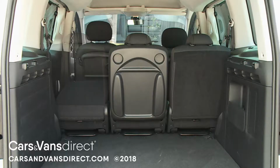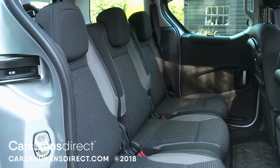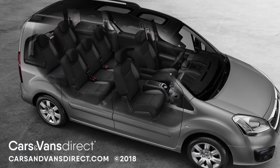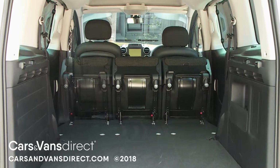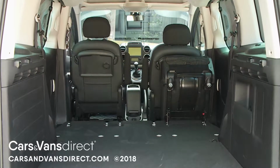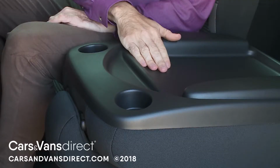Here we've got the 3 individually folding, tilting and removable rear seats that I'd say are pretty essential to the whole Partner Teepee experience. You get them with this top Allure trim level. If you've opted for lesser active spec, though, you'll only get a basic bench, unless you pay extra for that 7-seat pack that I was just talking about. These individually folding, tilting and removable chairs can recline for greater comfort on longer journeys. Or if there are only 2 of you, it's possible to fold forward the backrest of the centre seat to create a picnic table with built-in cup holders.